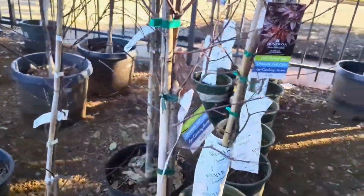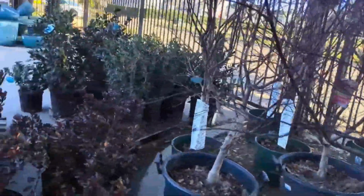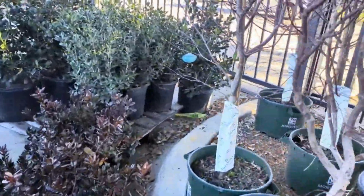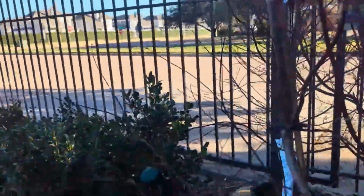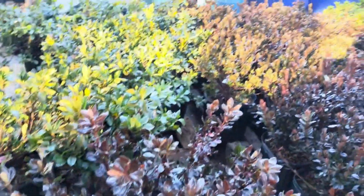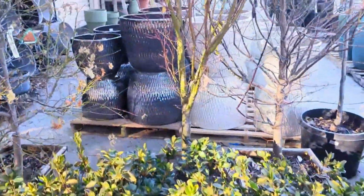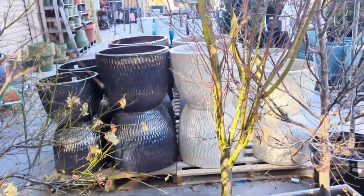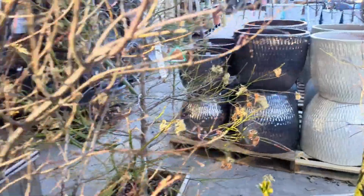Bloodgood, which is probably the most common type here in North Texas. Probably not for long if they're getting all these really cool varieties in though, right? Let's see what else we have. Okay, these are all bloodgood. Okay, and then it looks like they've got some new stuff coming in. Holly, azalea, boxwood, more azaleas, some different kinds of Japanese maple that I can't quite see from here.